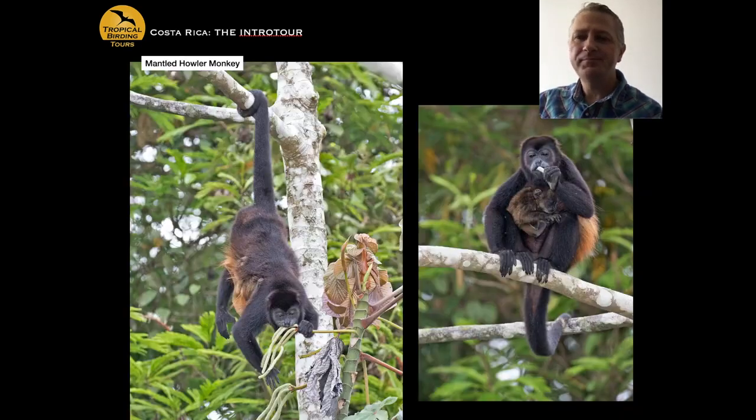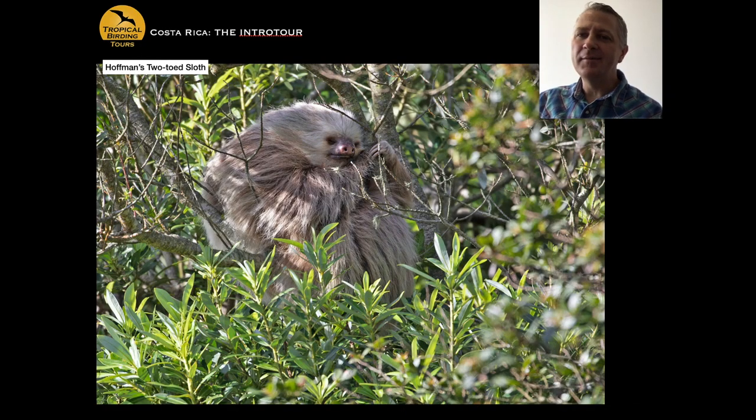And the other thing of appeal, of course, is it's a birding trip, but it's one of these trips where you see a lot of other things too. So it's good for animals like these mantled howler monkeys. It's an excellent place to see your first sloth. This is a Hoffmann's two-toed, but we often have three-toed on the trip too.